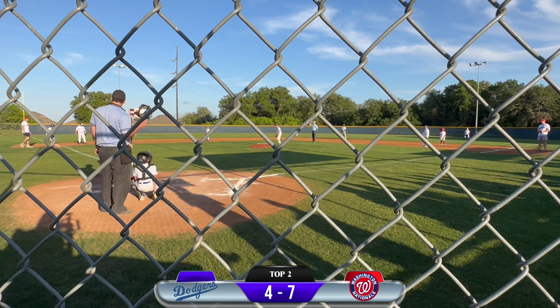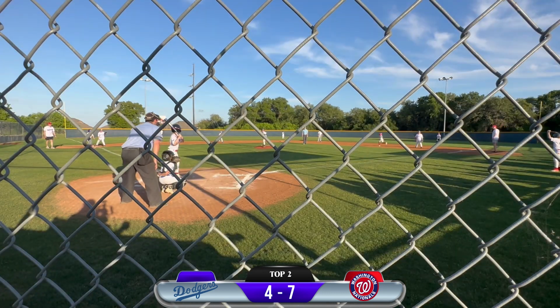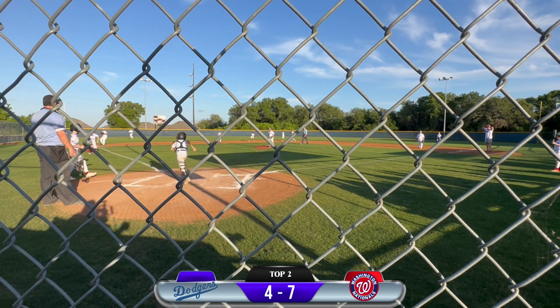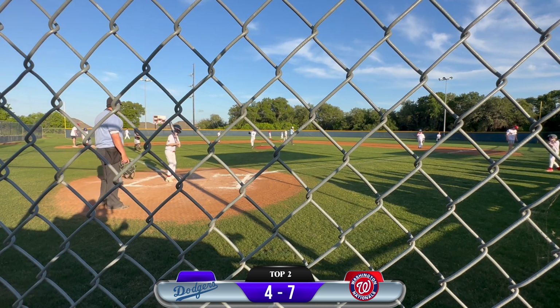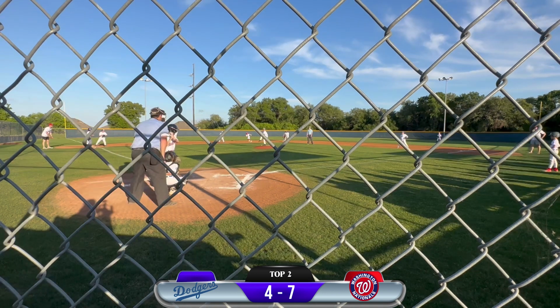And time called by the Dodgers coaching staff. They'll talk things over on the mound. Pitching change for the Dodgers. Number 8, the right-hander, comes in. And Cole thought about coming. Now he's going to come back. And so good coachability from number 10 to read the situation, listen to coach, and return to the base. Runners on 2 and 3 for the Nationals.